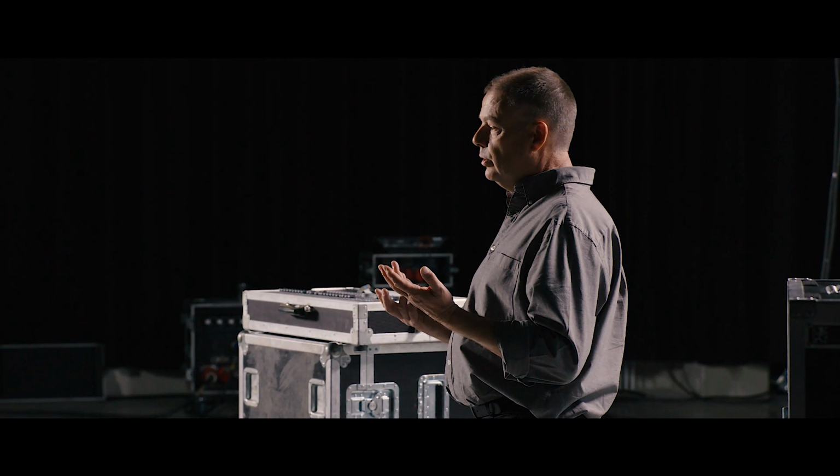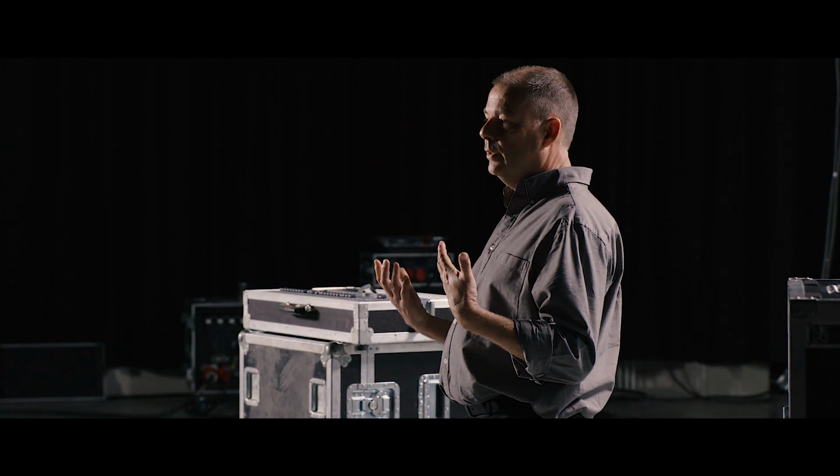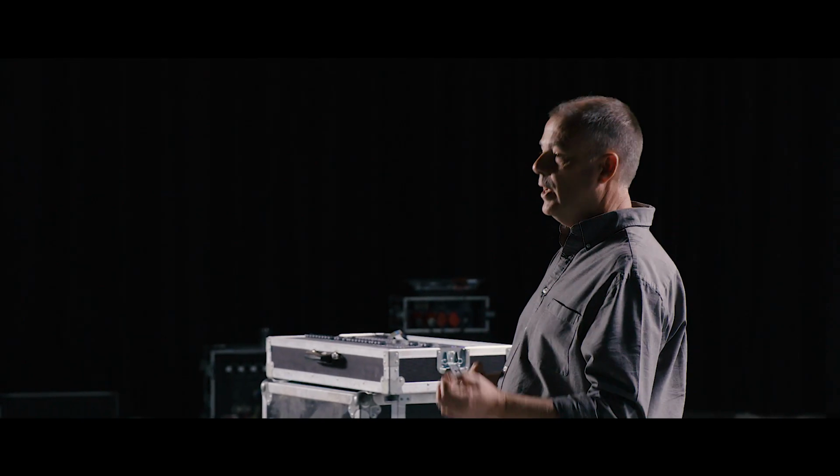One of the things that we used to do was print a day scene on the front of a piece of vinyl and then have scenics black out the back strategically to create a mask, so that when you backlit the same piece of vinyl, you'd actually get a night scene. So you could front light for day, backlight for night.